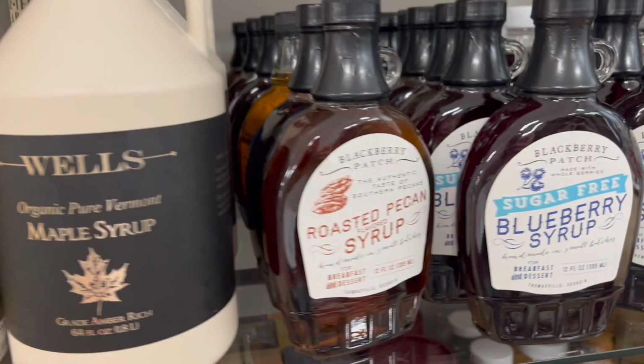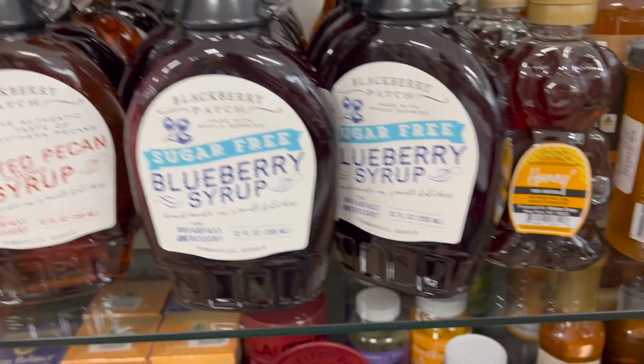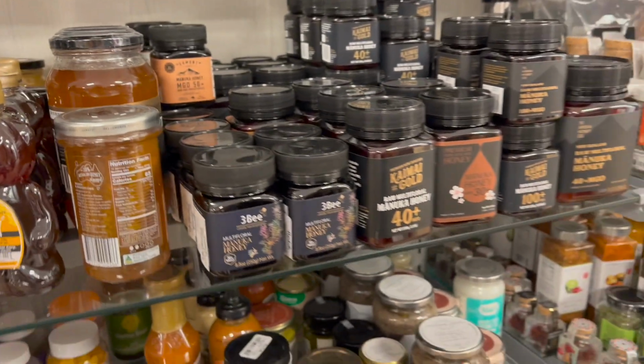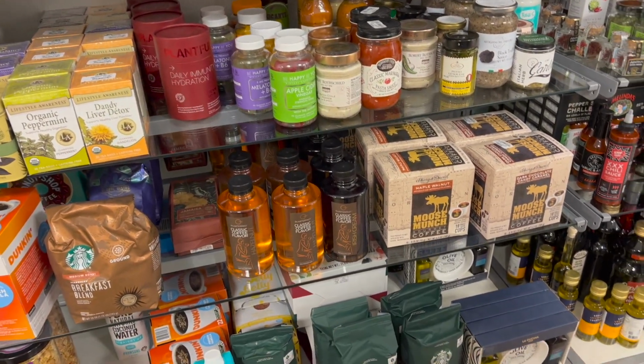I don't know what that means. Bourbon flavored tea. Not really necessary. Just put bourbon in your tea. That's how you make a hot toddy, and it's good. Yep, that's how you do it.